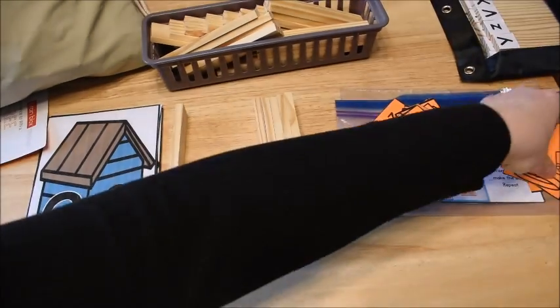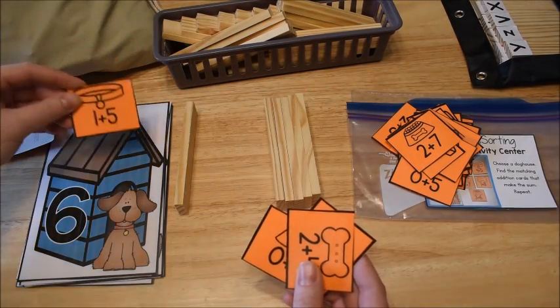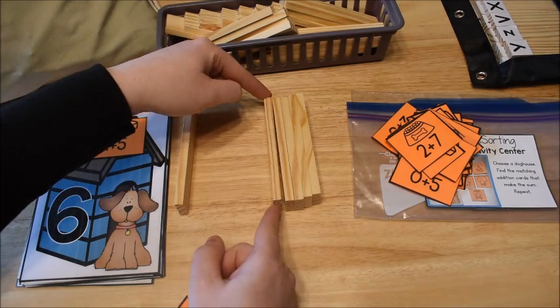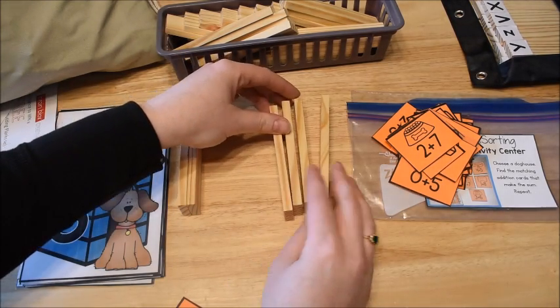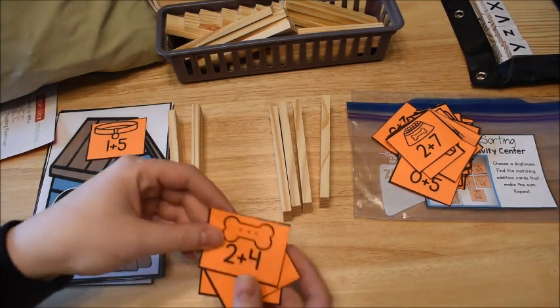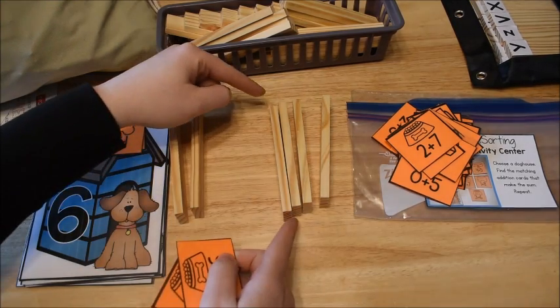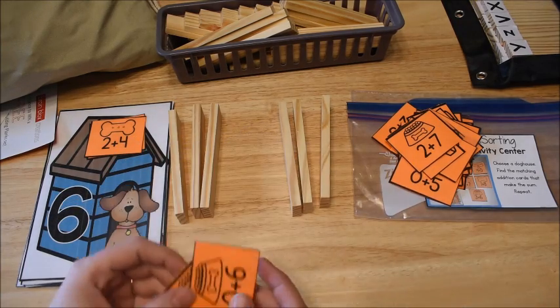And then I'm going to find my card here, and I'm going to find the one that's 1 plus 5. So now I have one card that matches. All right, now I can slide one of my Brain Blox over. Now I have 2 and 4. So now I can see that 2 plus 4 equals 6. So I'm going to find my card that says 2 plus 4, and that one goes with my dog house. And I'm going to slide another Brain Blox over, and now I can see 3 plus 3 equals 6.